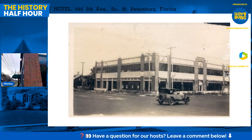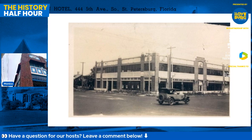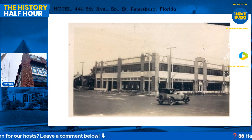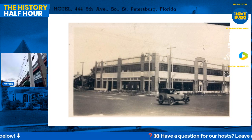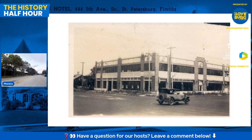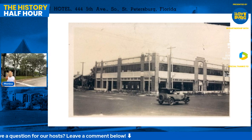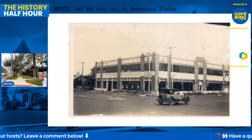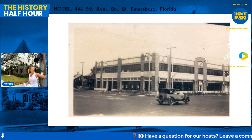The building kind of went through a lot of different iterations. It was a thrift store, different woodworkers and that sort of thing. But back in the 1980s, John Warren, who was a very active preservationist at the time, was interested in buying it for artist lofts. And the city was also interested in it because the USF campus was expanding. And they looked at it and they said, no, we don't want it. And so John Warren bought it.